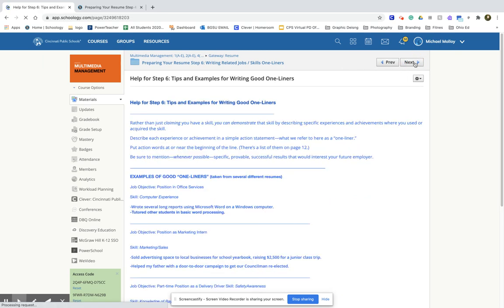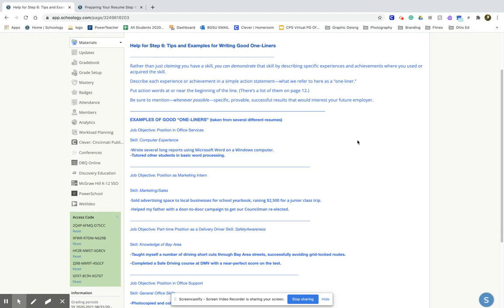On the next page here, I've provided a list of some good one-liners that I've taken from several different resumes. Notice that at the beginning of every single one-liner here, they start off with an action word. So in this case, the word is wrote. For this one-liner, someone wrote several long reports using Microsoft Word on a Windows computer. Now, what I want to point out here is that they're being very specific.